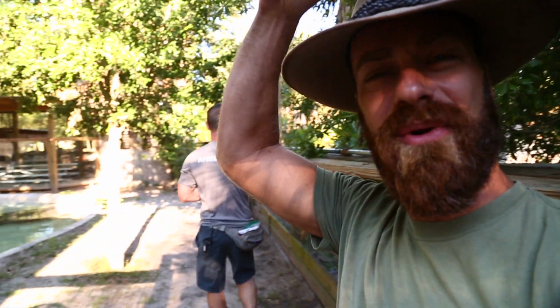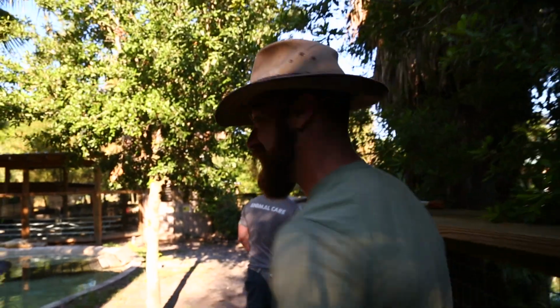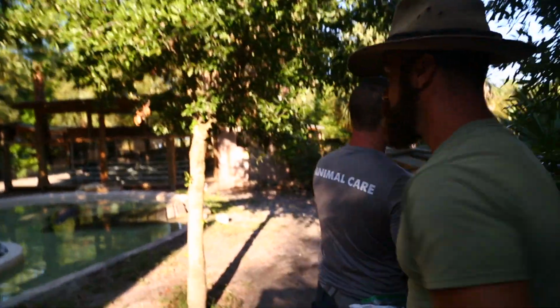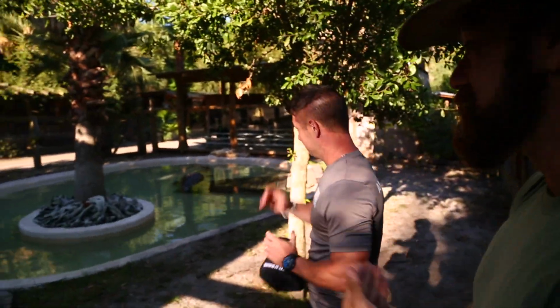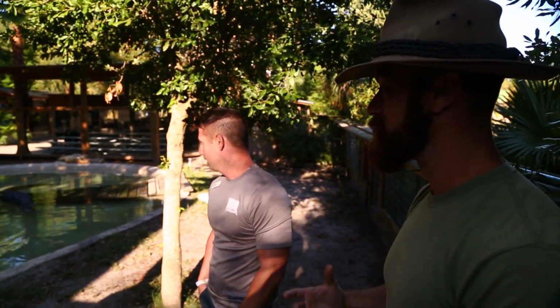I think the last thing you want to worry about when walking into a large crocodilian enclosure is watching your head. It's more like, watch for the jaws. Yeah, for real. But this is really cool, man. They're getting us really unfettered access, and I appreciate that today. It's really cool to be so close to these animals.